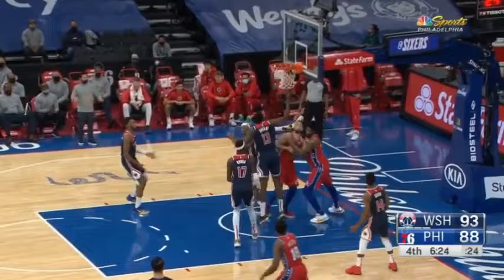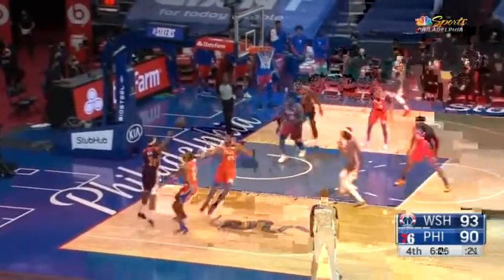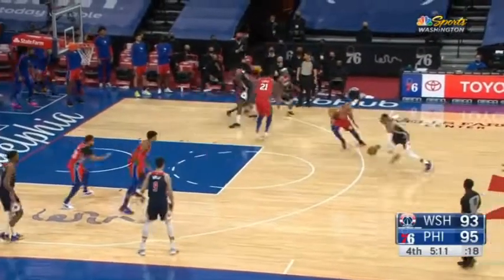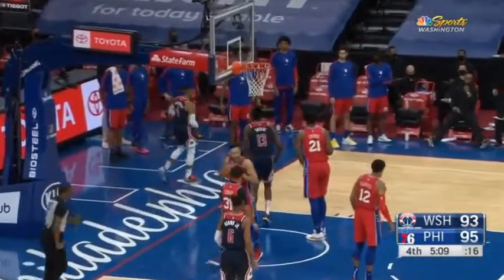Embiid living on the left block. Beal thinking about a double. Surrounded by Wizards, Joel Embiid just blows. Dripping off the big fella. Makes it a 3-point game. Bonga. It's the second quarter. Westbrook, the crossover to the hoop, puts it up, got it. Beal to Avdia.